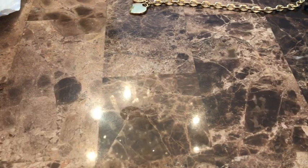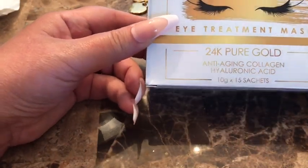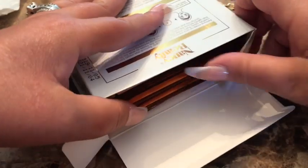Another one is these. These are by Nancy and Beauty, and they're eye treatment masks. They're 24 pure gold, 24 karat. Well, who knows if that's true. But what I like to do with these is put them in the fridge. I don't have one of those mini fridges in my room, but these feel so good when they're cold. So I just put them in my regular refrigerator.